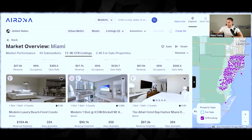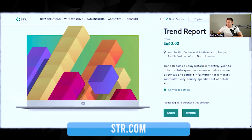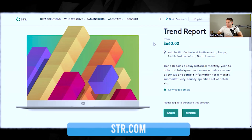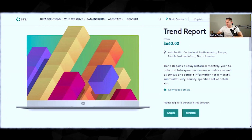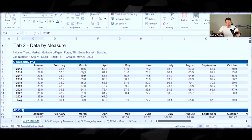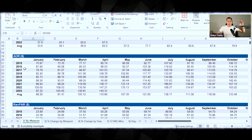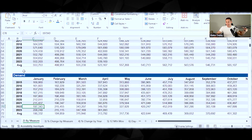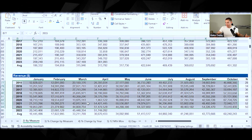So one thing that I really like is the STR Trend Report right here. And this is a paid report that's $660, but is fantastic data for your market. And it's going to look something like this right here. So this is an old STR report I did. And you're going to get historical numbers for the occupancy, for the ADR, for the RevPAR, the supply and the demand, and the revenue, which you can also use to help calculate your seasonality, right?